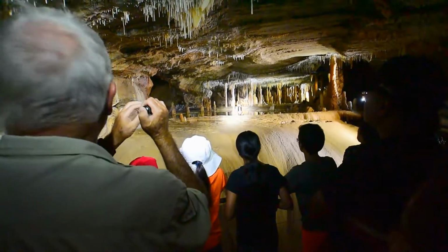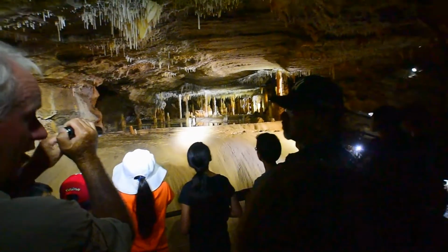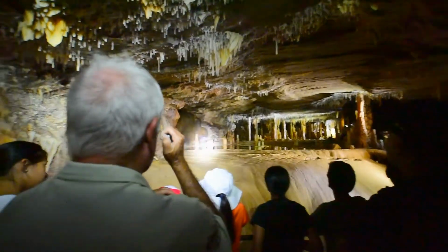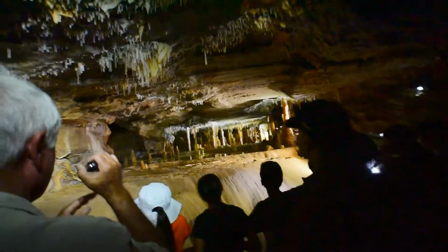You might have seen a couple of little floaty bits there as you came past before. They are what we call calcite rafts. They'll just float around, and they'll cling onto the lip or the edge or the rim. That's why we call them rimstone pools, or perimeter pools. So they're really nice. Not many caves have them. We've got some fantastic ones just there.